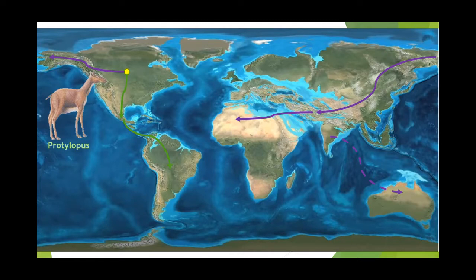And Protylopus and a couple of other creatures like it were quite happy munching on the leaves and the berries, and they were a small animal, no bigger than a small sheep, but maximum of about 20 kilos. And as the millions of years moved on, the rainforest started to get smaller, and some of those animals, the descendants of Protylopus, started to move away.